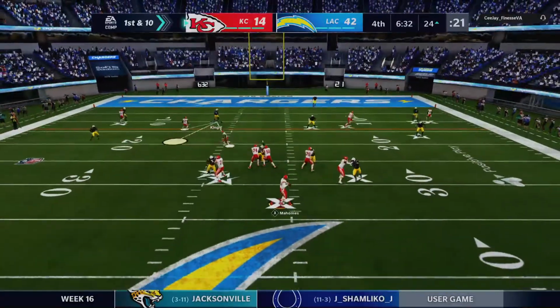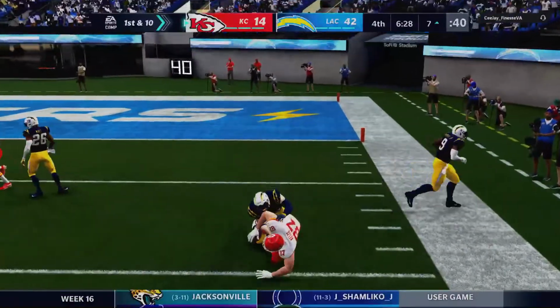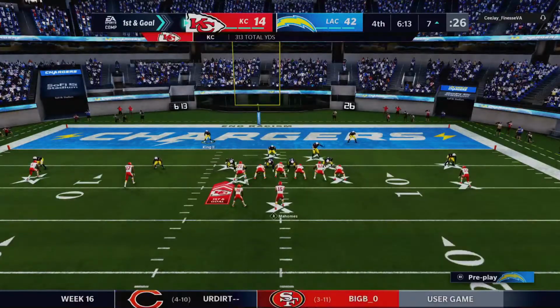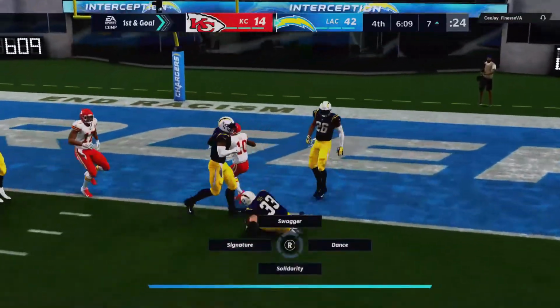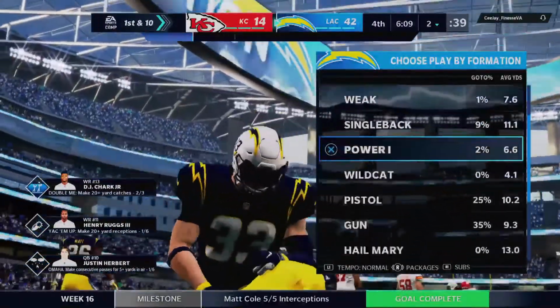On first down, Mahomes. And this is caught at the 8. And brought down, but not before they get it inside the 10 to the 7. 17 more yards on that one as they keep the drive rolling. His pass is intercepted for the 4th time today. Picked off down at the 2.